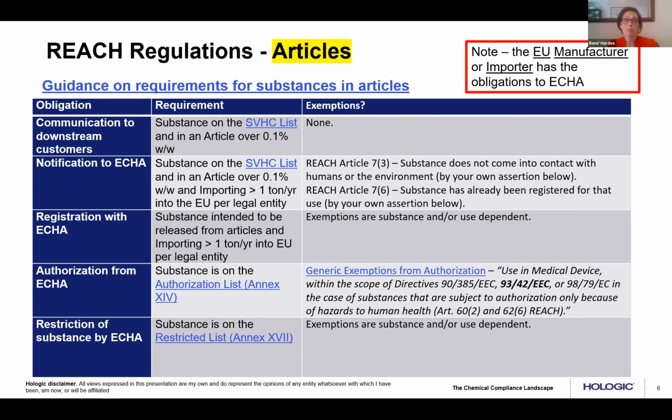I'm going to walk through this, and I know I'm going kind of fast because I only have half an hour and I'd like to spend more time, but I can't. So quickly, the requirement here is that the substance is on the SVHC list and in an article over 0.1% weight by weight. The obligation would be that you have to communicate that information to your downstream customers, and there are no exemptions to get out of it.